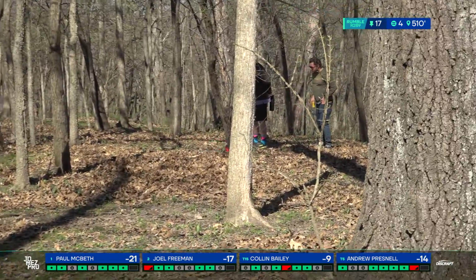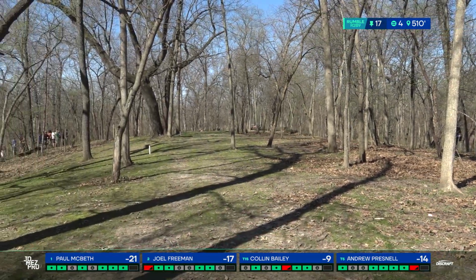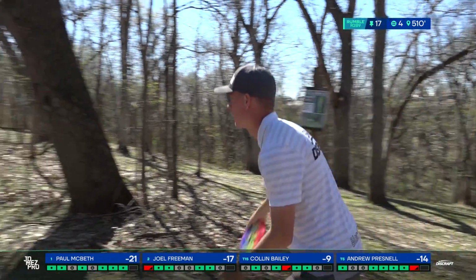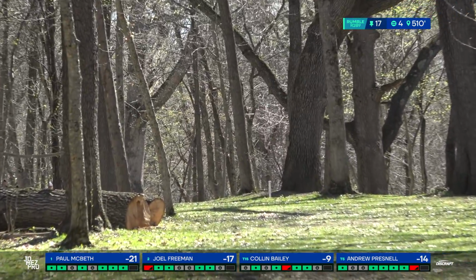Just finished a little early, but so I played with Anthony Barella this round, and I saw him absolutely hammer a hyzer flip driver and get it up in the circle on this and have a pretty easy eagle. It was amazing to watch. Yeah, he was actually the only eagle on this hole, too.